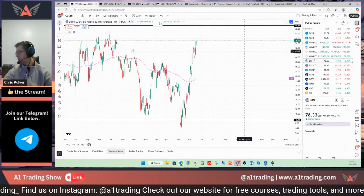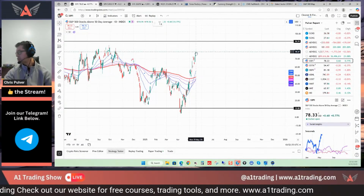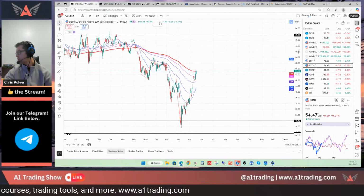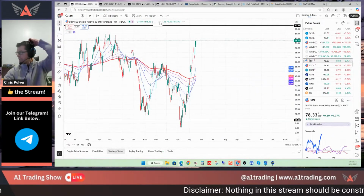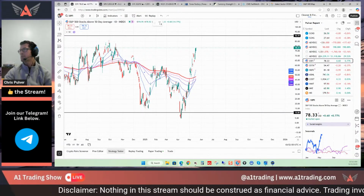Here's the advanced decline line. 50-day moving average. We're now at 78% of stocks above the 50-day moving average. That's a pretty good sign of market breadth. Almost 55% of stocks are back above the 200-day moving average. Again, showing that there's room to run. Now, as far as a short-term correction, maybe this melt up happens.